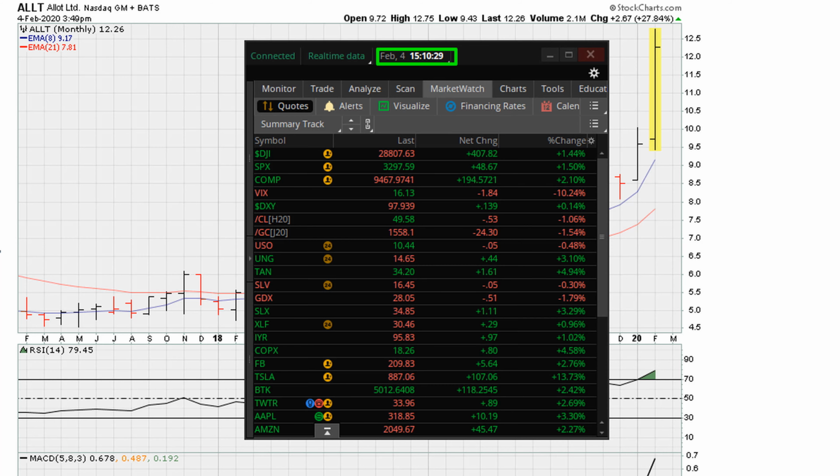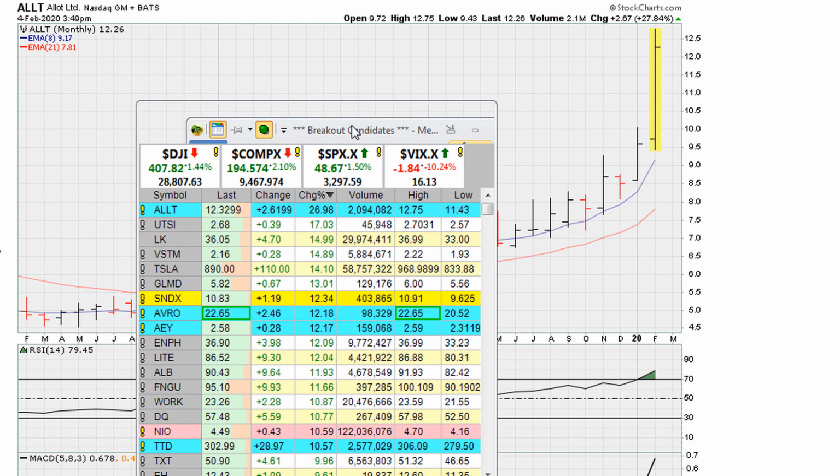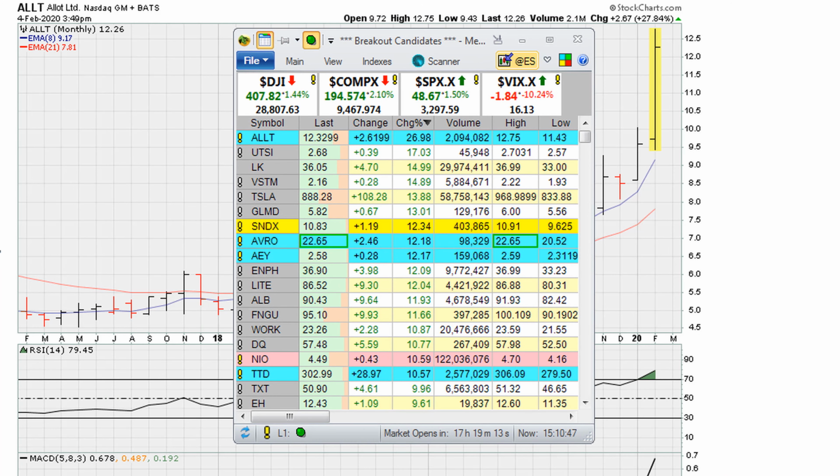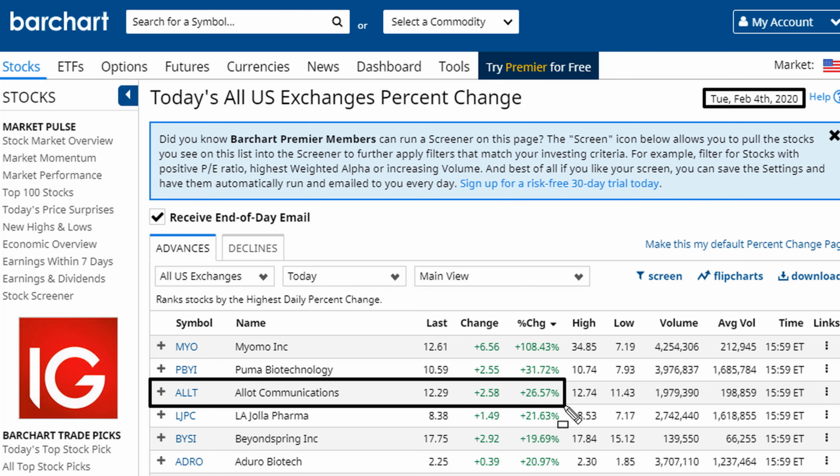Let's take a look here, and from our watch list, one of the stocks that has done well for today is ALLT, up about 26% for today alone. Now, if we take a look at the entire market performance, we can see here that the stock is the third best performing stock in the US at the end of today's session.